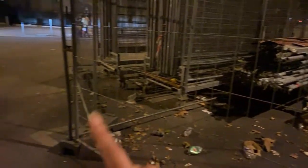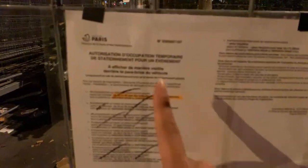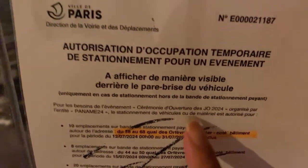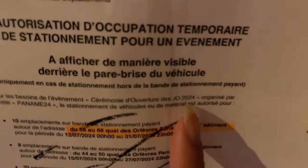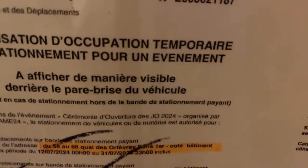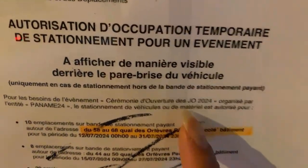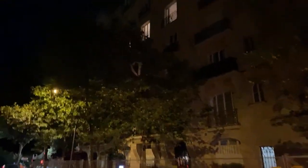So they got authorization to put their stuff here, and they put this thing here, and it's for the Olympics. It says here it's for the opening ceremony of the Olympics. JO 2024. JO, like this, it's jeux olympiques, which means Olympic Games. Les Jeux olympiques de Paris 2024. The Olympic Games of Paris 2024.